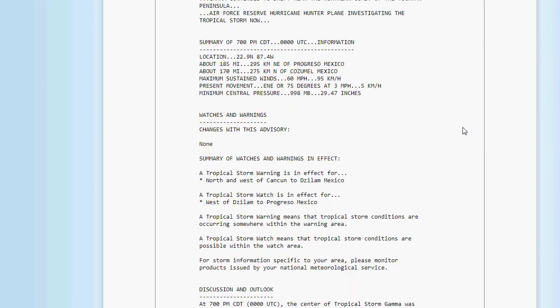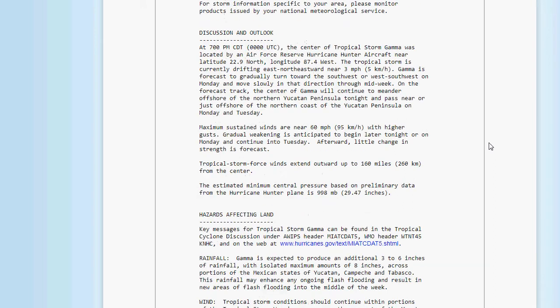It's located about 185 miles northeast of Progreso, Mexico, and about 170 miles north of Cozumel, Mexico. Maximum sustained winds are still near 60 miles an hour, moving east-northeast at just 3 miles an hour. Minimum central pressure 998 millibars or 29.47 inches. And the tropical storm force winds now extend outward to 160 miles from the center, so it's gotten larger.